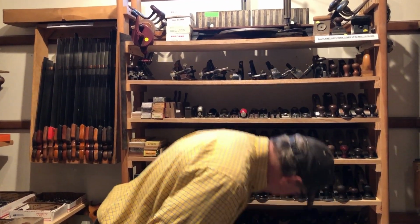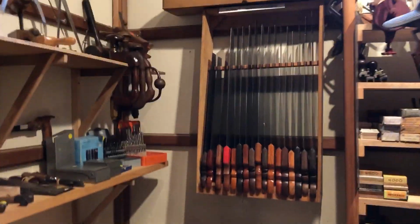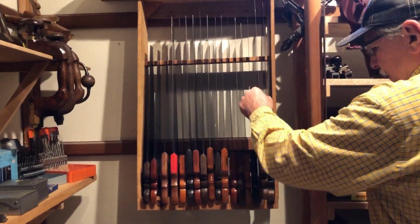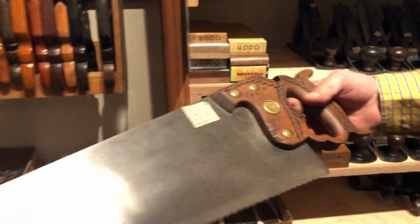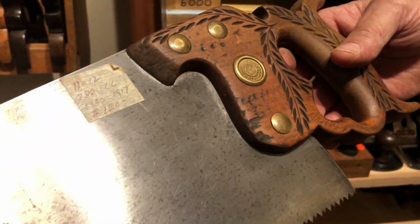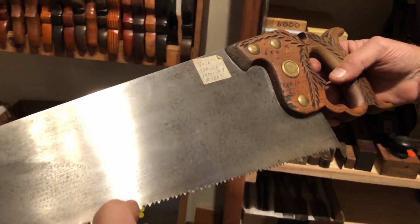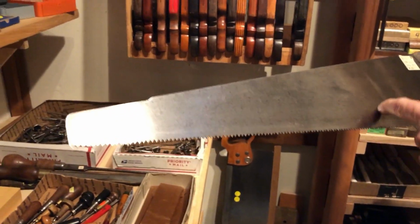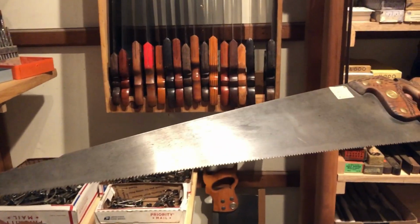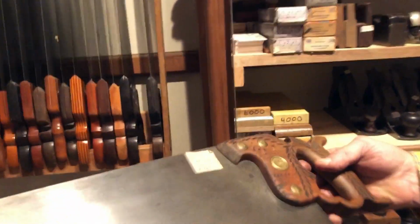Let's talk about your saws a little bit. Your saw till here. First you have your hand saws. And so a hand saw like this, all these saws are all restored and sharpened by hand. This is a number 12, goes back to sometime around 1900 to 1917. It has a nice etch right in here. And this one has an applewood handle with vine carvings in it. And it's a cross cut.